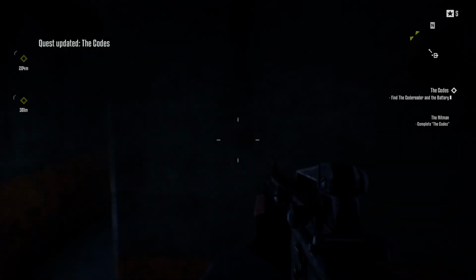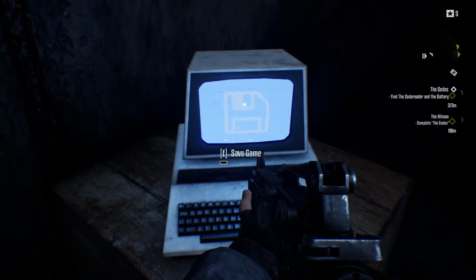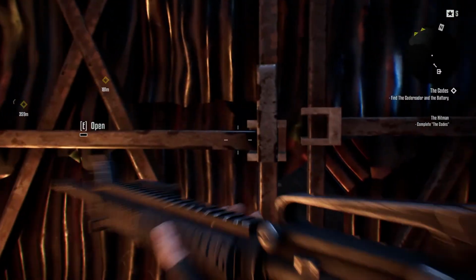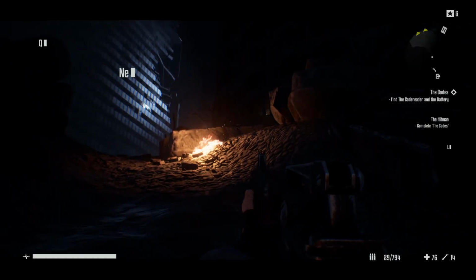I'm here. Good. I marked the location of Mac's code reader and the battery pack on your map. Let me know when you find them. Interesting.